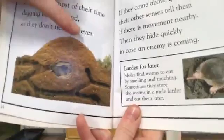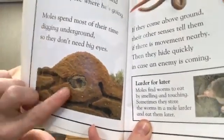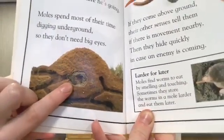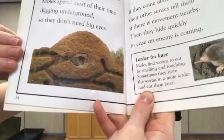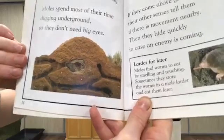Here's what a mole house looks like underground. So here's a big kind of mound of dirt. Here's a nice kind of hay or grassline spot that the mole lives in. And these are all the tunnels that they build. So these secret underground tunnels.